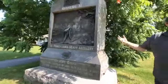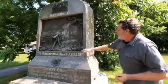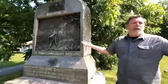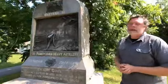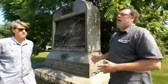And you can see, if you came out here to tour the battlefield, why it might be confusing. Battery H, 3rd Pennsylvania Heavy Artillery. What are they doing out here, right? Heavy artillery. So there's one cannon roughly here and one across the road.